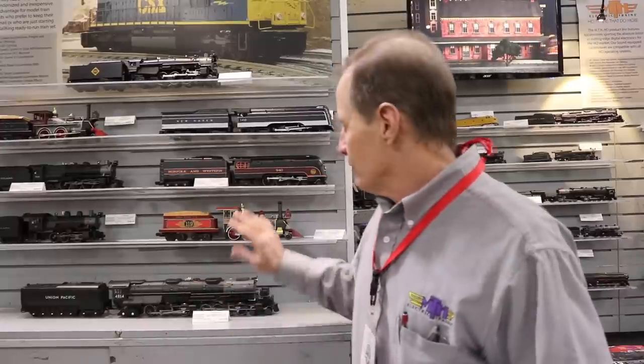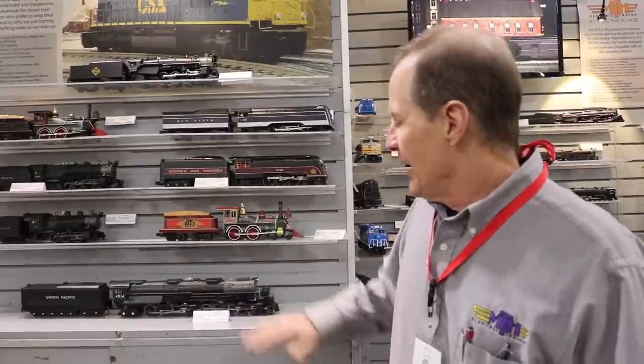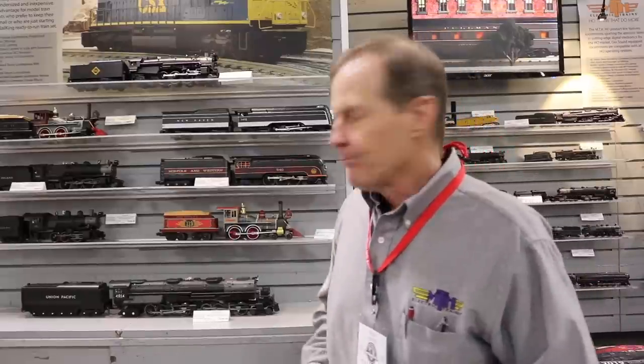So if you want to celebrate the Golden Spike, you can pick up these two great engines, and there's passenger cars to match. As you guys know, the 4014 is supposed to be rolling out at that ceremony as well. This is our Rail King Imperial Big Boy. It'll be out soon as well. So that's also going to be part of the Golden Spike ceremony.